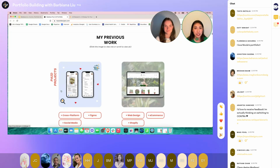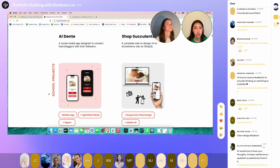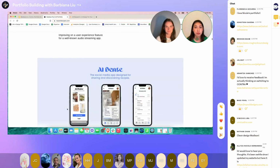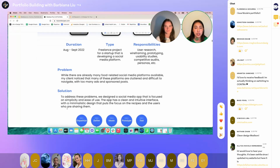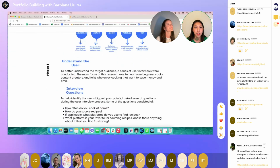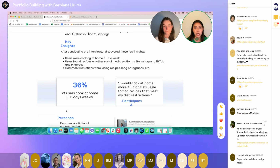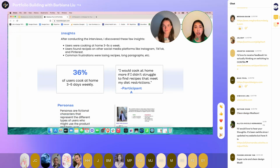And definitely very important to share your work. I love having clearly what tools you used for the projects. Okay, it's very clear. Minimal. Love that. Ooh, okay. So I would say this is also very nice that she lists out the insights of the projects and everything. You can tell that she put a lot of effort into showing the process of this project and the method to solve the problem.